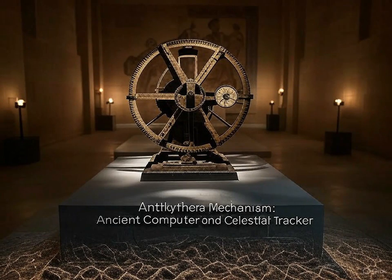This whole puzzle has obviously grabbed a lot of attention. I know Joe Rogan and Graham Hancock talked about it. What was their take? Right, they discussed it back in April 2019. Graham Hancock, who's known for digging into these ancient mysteries, was very clear. He called it a real ancient Greek computer. Not metaphorical. No, absolutely not. He emphasized the gears, the dials, the actual computation.